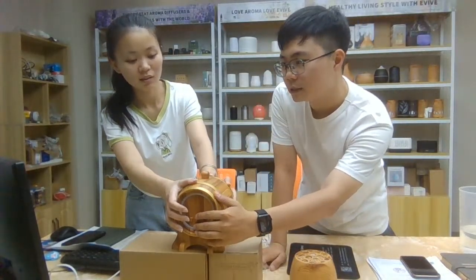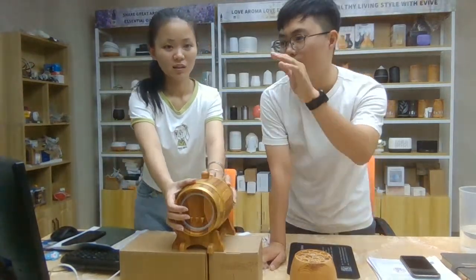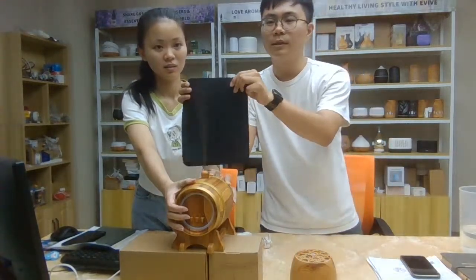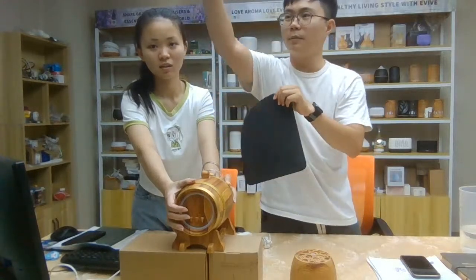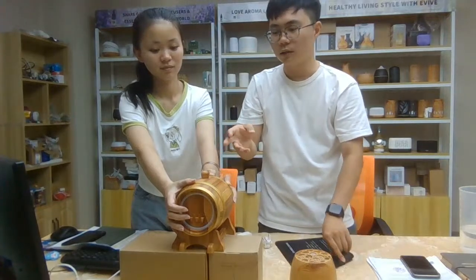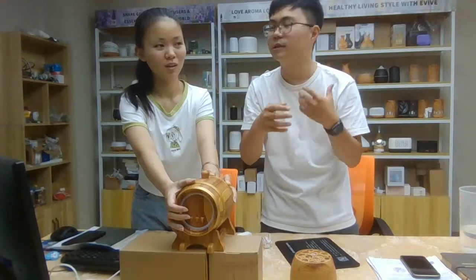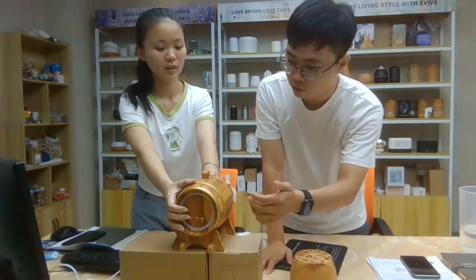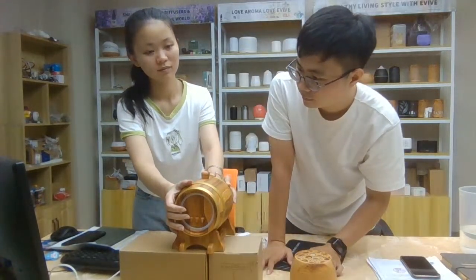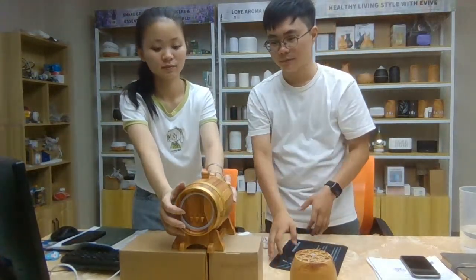Let me press the second button. The second one controls the mist high or low. You can see the mist gets low. The first one is almost here, but now it's here. So the mist is weaker than the first mode. If you want a stronger mist, you just need to press it again, and you will get a strong, high mist.